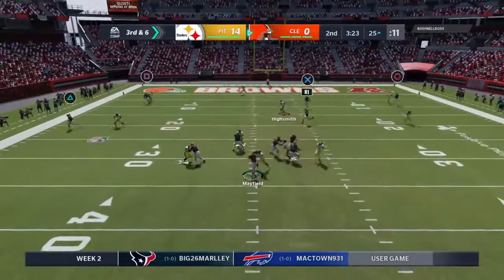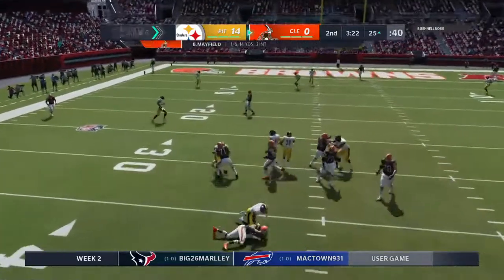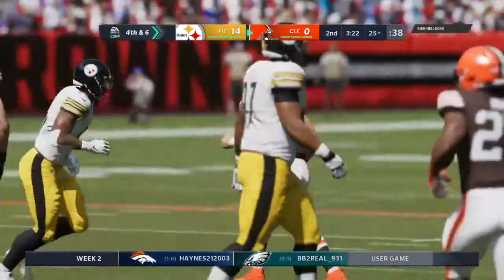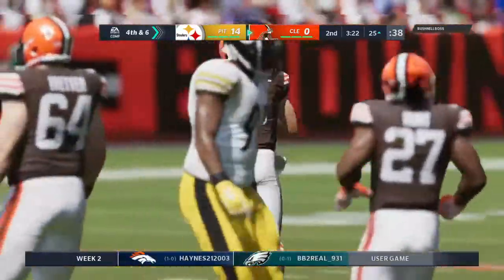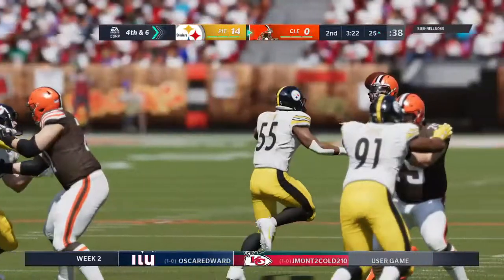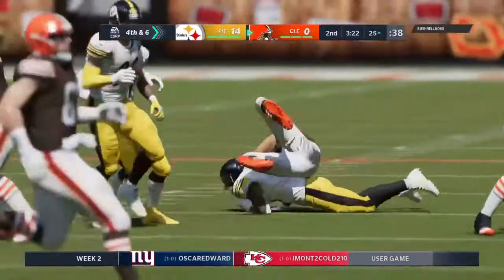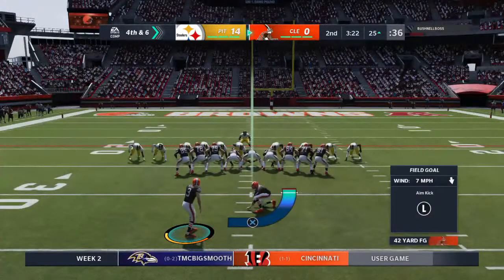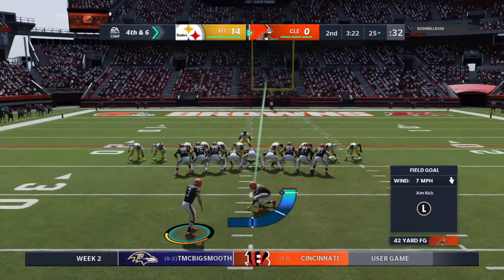From the gun, Mayfield. The Steeler defense locked in, forcing an upcoming 4th down. They really had a good drive going there, but a nice recovery by the defense these past few downs, able to knock that one away on 3rd down and bring up what I think for the offense, an unexpected 4th down here. Here's Matthew McCrane now for the field goal try. From the left hash, it's a 42-yard attempt.